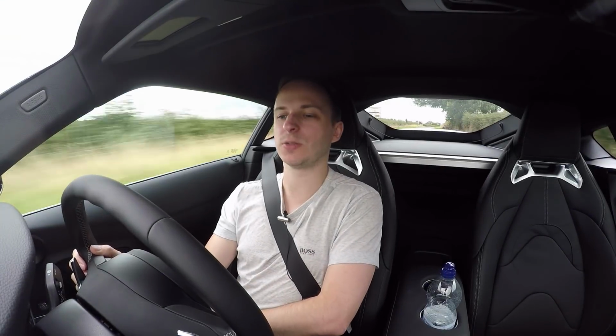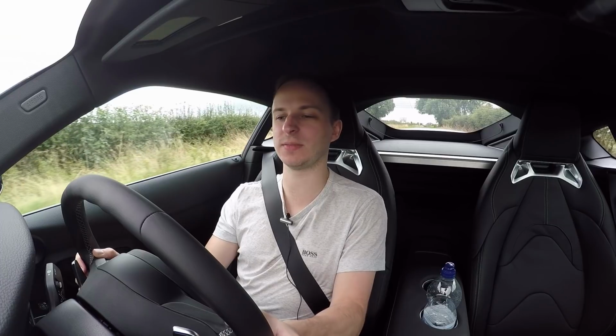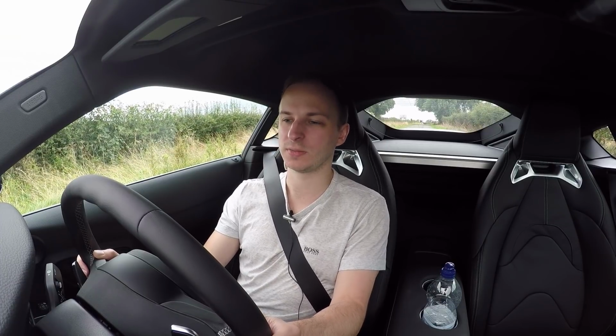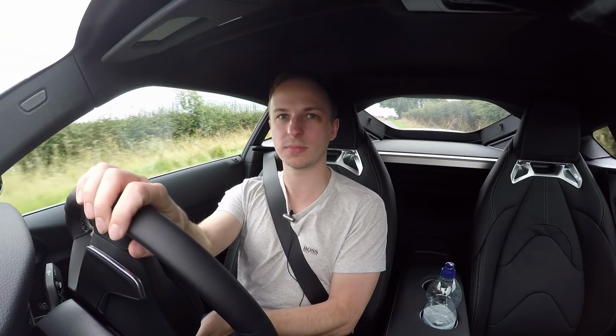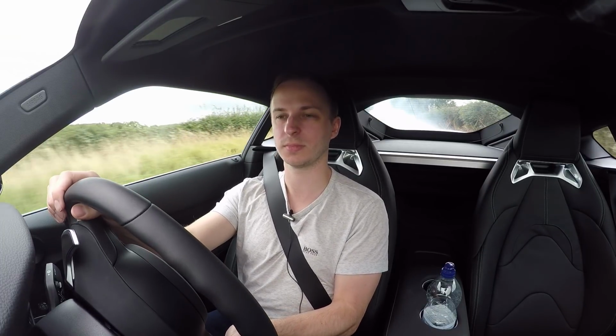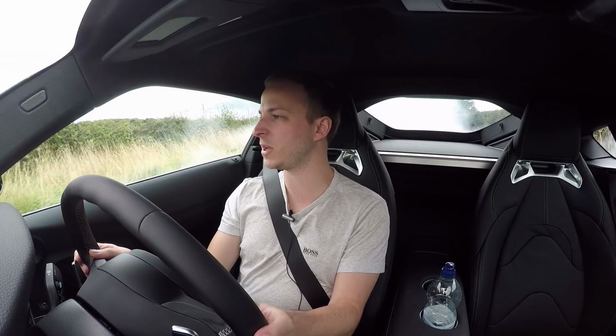This road looks kind of dead. Should we do a burnout? Let's do a burnout. Let's do a skid. I mean, it's not really a skid, is it? But it does burn out really easily.